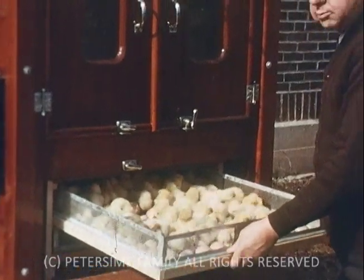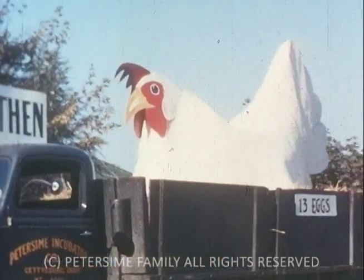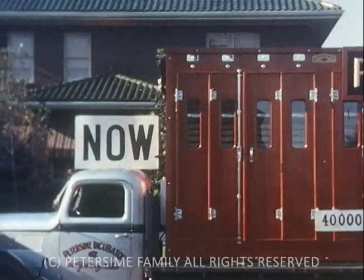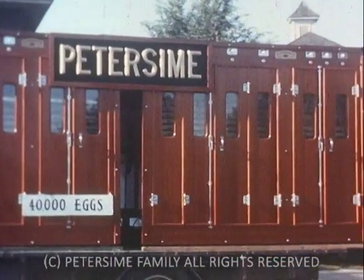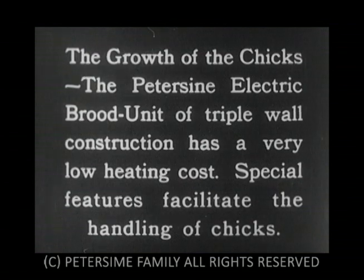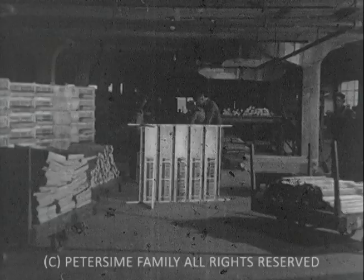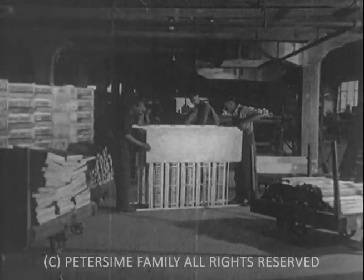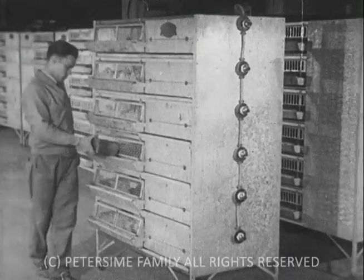Chicks are hatching. You can see the shells in there too. We remember that truck with that big chicken hatching with 13 eggs by a Petersime incubator. Now hatched with 40,000 eggs. I don't remember. That's Lloyd Miller.